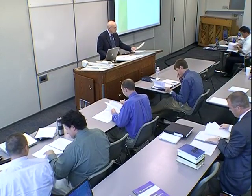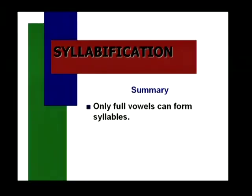All right, we want to move on to review syllabification so that you're able to do the exercise number 4 that has to do with the alphabet, half vowels, and syllables. We want to make certain that you're prepared for that and can perform everything you're asked. A summary then of syllabification. We went over this earlier, but I want to go over it again.